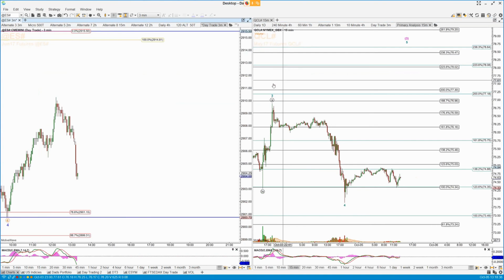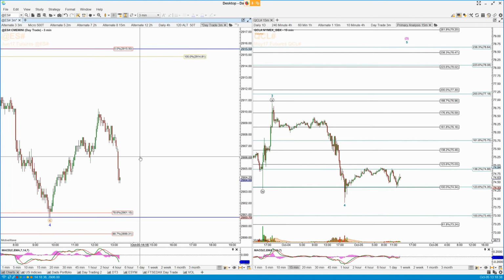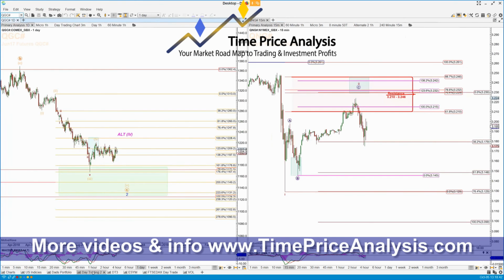But for now, let's watch the support zones and see what non-farm payroll brings. Usually brings volatility in the indices and the metals, okay?